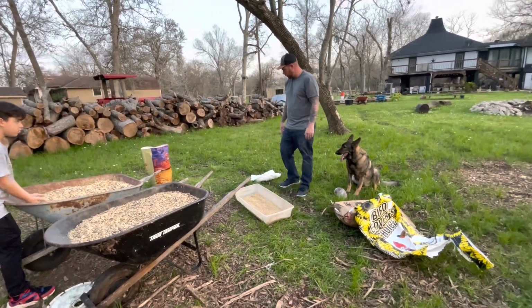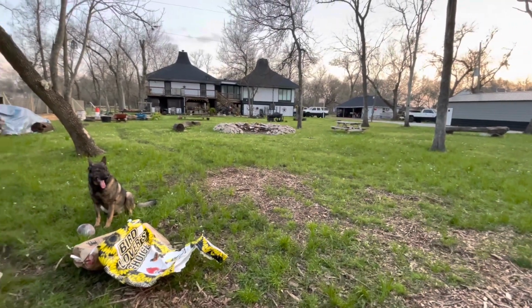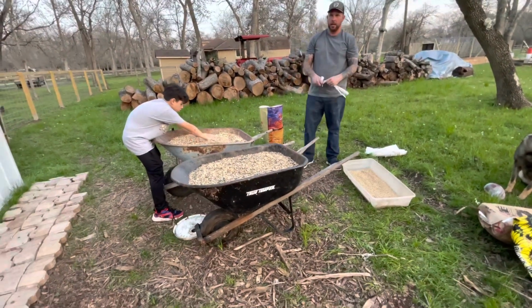We let them free range out here, but they don't make it too far because we don't let them out the whole day. Otherwise, they'll be all up in the garden, under the house, and getting into everything. So we don't let them out all day.